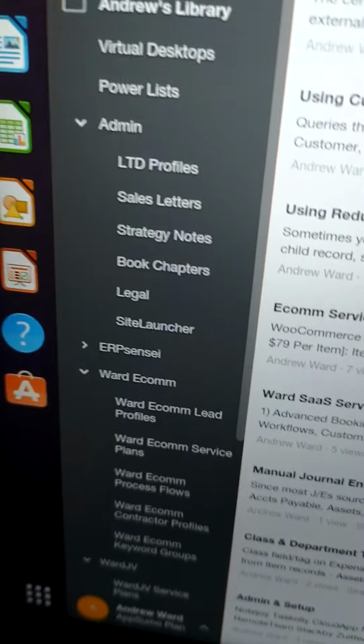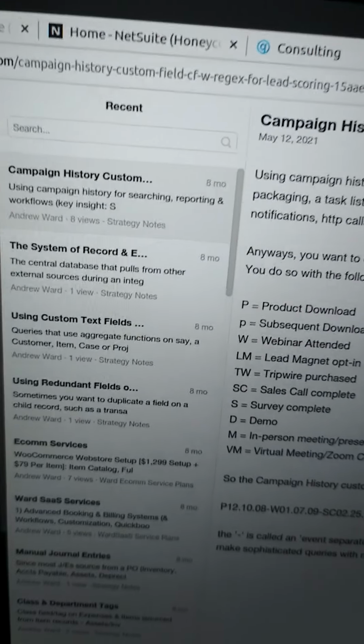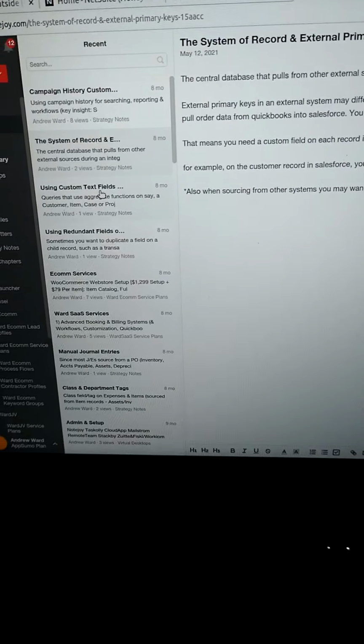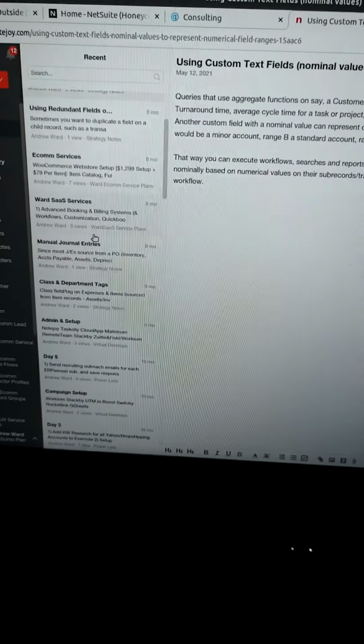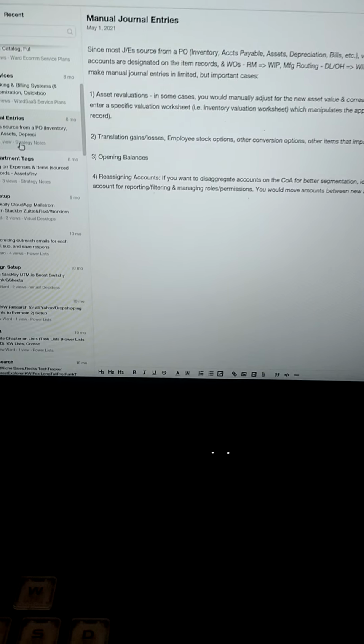This app is called NoteJoy. It's basically Evernote, just you have folders and notes and then the content in here. Like these are all my strategy notes, which are basically just rough. Look at this. This is all the stuff that I have as my source of content because I wrote it down as I was studying this stuff. This is really technical stuff. But using custom text fields, all this stuff is important, right? So over like 3 years I took notes from all the systems that I was studying, and look at that. So this is going to be the source of my content.